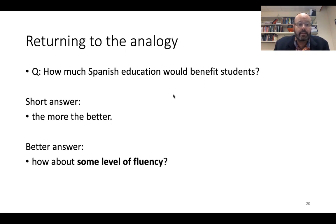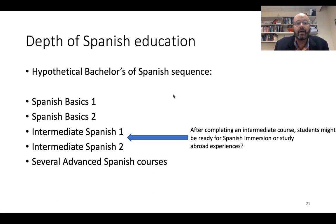So anyway, returning to this analogy, how much Spanish education would benefit students? And one answer is the more the better. I think the more practical answer is let's achieve some level of helpful fluency. And so I imagine a hypothetical bachelor's of Spanish degree where you've got, let's say, Intro to Spanish 1 and 2, and then a couple of intermediate courses, and then however many required courses are required by the curriculum. And in my mind, once you're at this sort of intermediate range, you might be ready for Spanish immersion or something else.